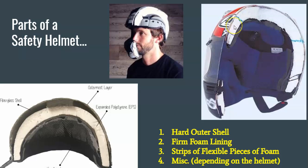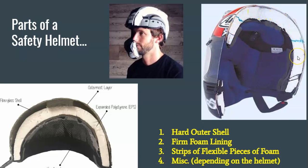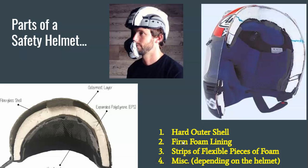Okay, usually it is not directly against the person's head, because through older designs, athletes have communicated to material scientists and engineers that this foam material is very scratchy and uncomfortable against their heads. So since then, the design of safety helmets has improved, and they've added these flexible pieces of foam directly underneath the firm foam lining. But right now, let's focus on the job or duty of the firm foam lining.